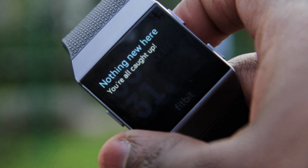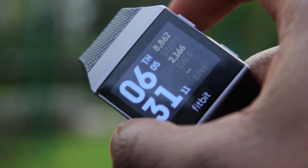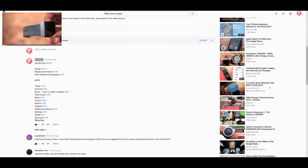By the end of this video, you'll have a bit more insight into the best apps on the Fitbit Ionic and what makes the Fitbit stand out from the Versa. I'll leave some timestamps in the comment section so that you can jump to any particular part of the video.